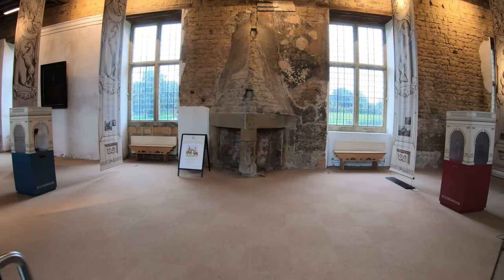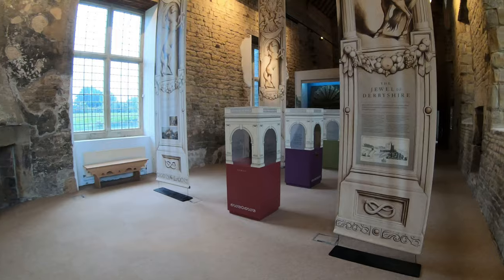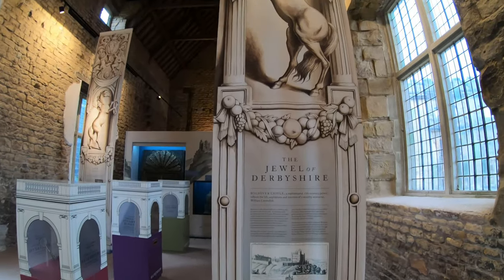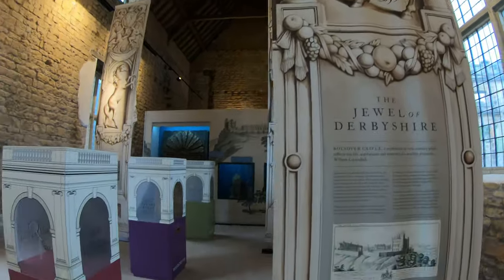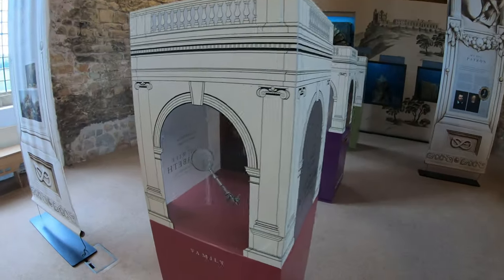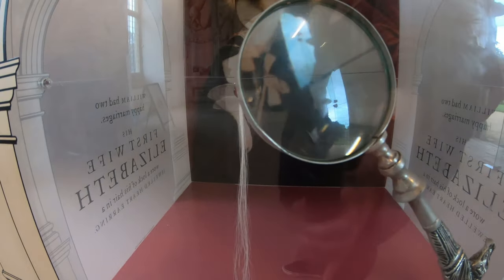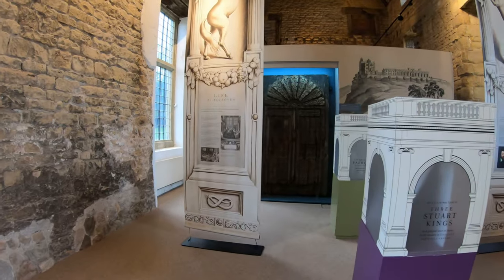The first building that we enter is the riding house range. This entire range was devoted to housing, training and maintaining horses. Now half of the range is home to the museum that houses the backstory and the origins to Bolsover. There are plenty of interactive displays and information that gives you great insight into the lives of the people who lived in the castle.